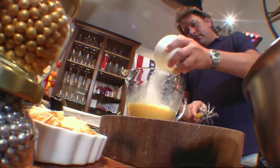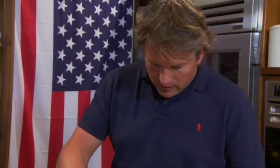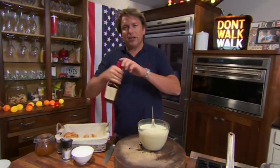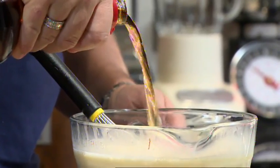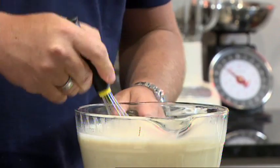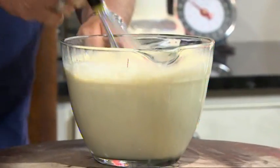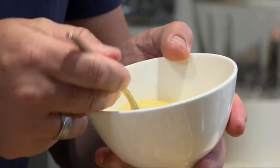Back to the eggs, beat in the sugar, then add the chocolate, milk and cream. You could stop there, but this is really taking things a little bit further with this stuff. Bourbon. And bourbon and white chocolate are a brilliant combination. Even though I've got butter croissants, we still use melted butter.